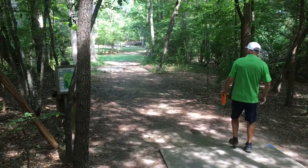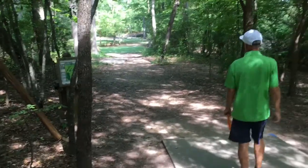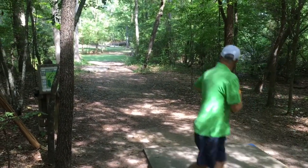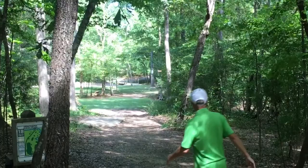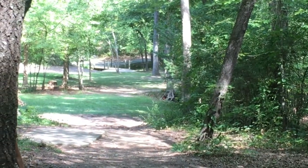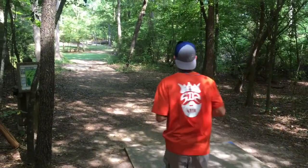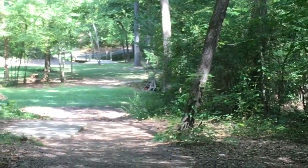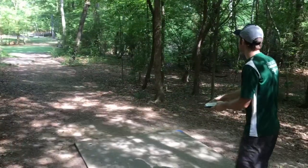Hole 18 plays as a nice little short downhill. He just needs to fade a little bit at the end. Pretty much you're just playing for a straight shot, just a touch of left to right fade on the end. You don't want to throw anything too fast or it's going to fade out into the creek. You don't want to turn too early, otherwise you're going to be in that creek again, because the basket's down there to the right, but the creek's also down there to the right.